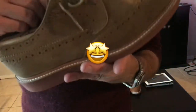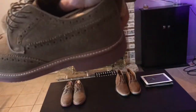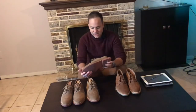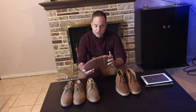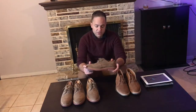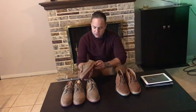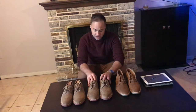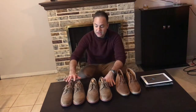Look at how beautiful those are. You could see the welt. You could see the Goodyear welt, 360 degrees. These are assembled in China. These look so good with a suit. I'm telling you, definitely with a navy suit. It can go with charcoal too. I wore these with, I think, my linen Ludlow suit from J.Crew. So light gray and navy for sure these work with. Same with these. Whatever these can do, these can definitely do as well.